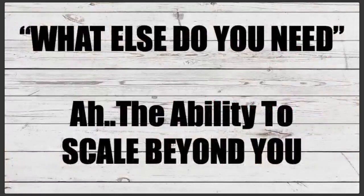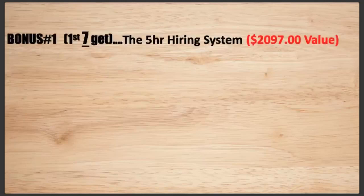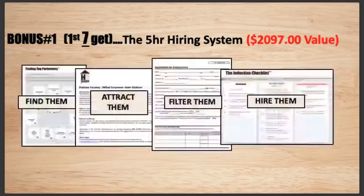But what else do you need? You need the ability to get a little bit of scale beyond you, because you don't want to be working every hour, every day in your business. It's just not reasonable. So again, we need to learn how to hire properly. Hiring is an art form and a skill in and of itself.